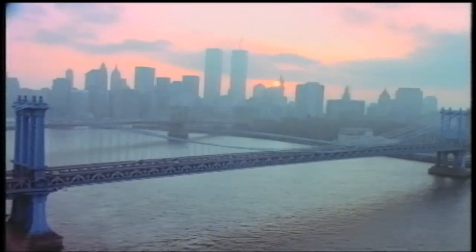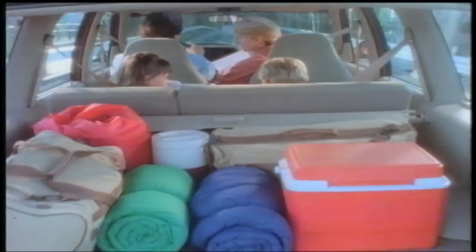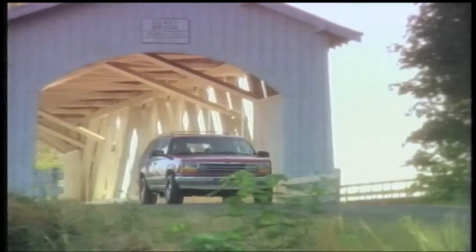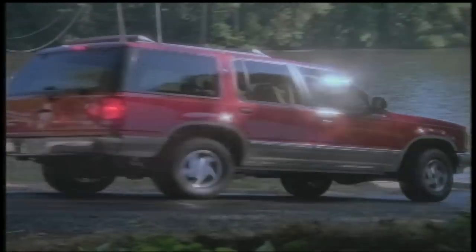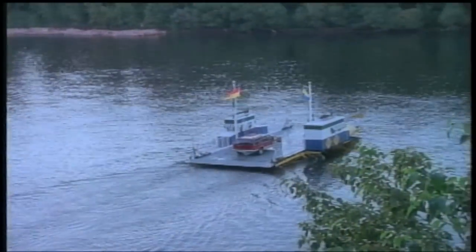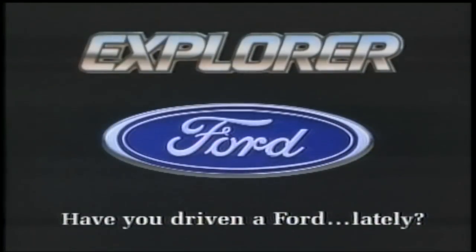Get away from it all in the new Explorer from Ford. If you're looking for four doors and more interior room than any vehicle in its class, if you want 4-liter power and push-button four-wheel drive in the best-selling vehicle in its class, if the only thing you want to leave behind is the city, your Explorer is ready. Have you driven a Ford lately?